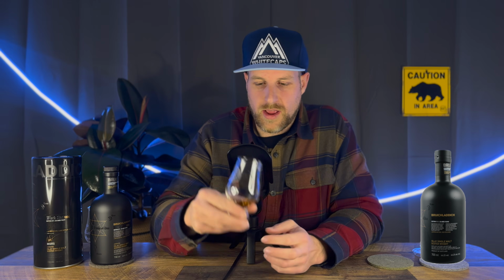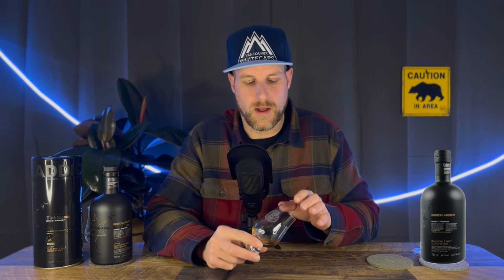Yeah, I will say I believe there's less depth and less richness in this nose when compared to the 7.1. But that was more noticeable when this first was opening up, within probably the first 20 minutes. Now it's actually caught up quite substantially. All right, let's check out the palate. Slàinte.